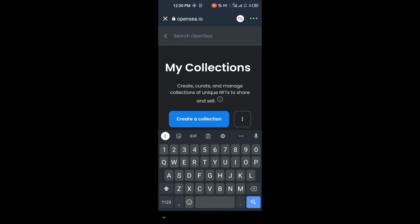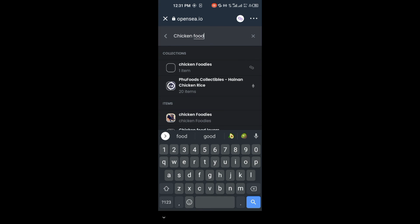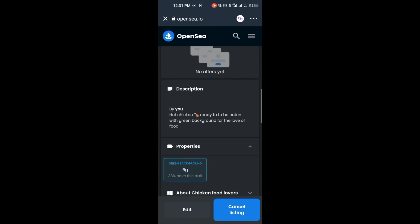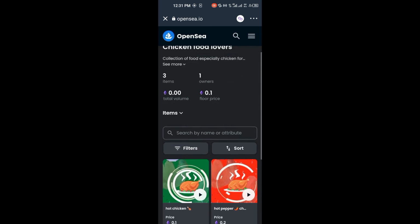Then if I go to the blockchain, let's say OpenSea, and type chicken food, let me see if it comes up. You can see chicken food lovers below. The first one, the second, the third, and the fourth, at different pricing. So I can view the entire collection and see all of the NFTs available for sale.